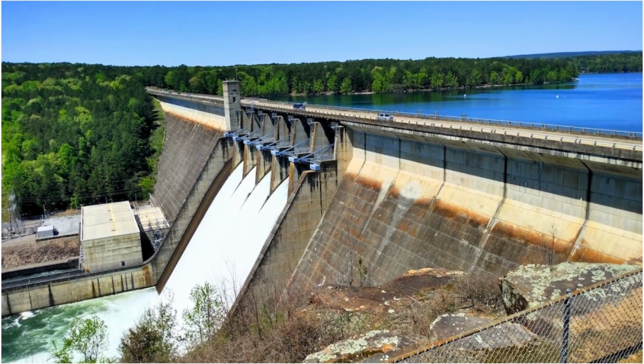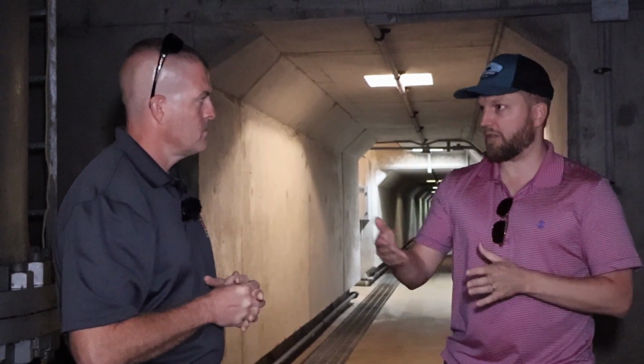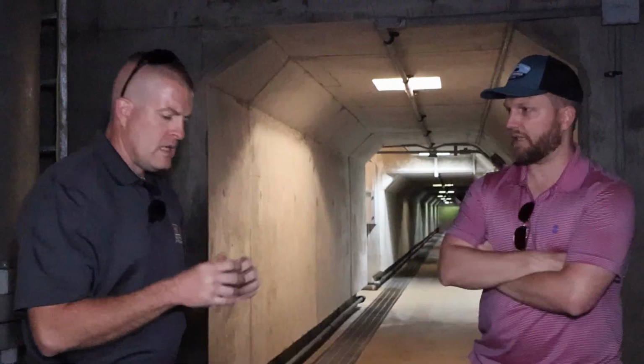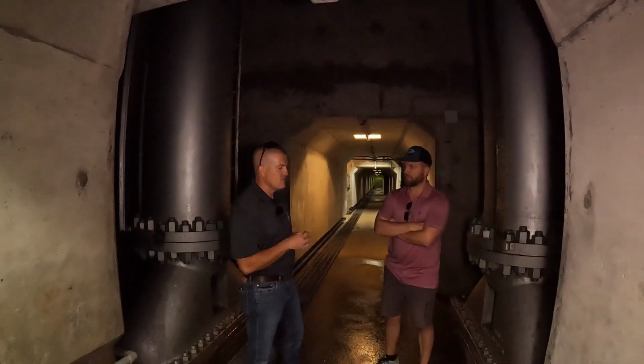So at that point, there's more water. They've made all the energy they can make out of the water, and there's still too much water. So then they're just letting off the top of the lake. So let's talk about flood control, because that's going to answer that question for you.